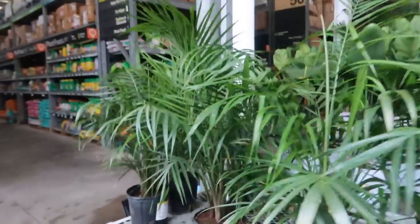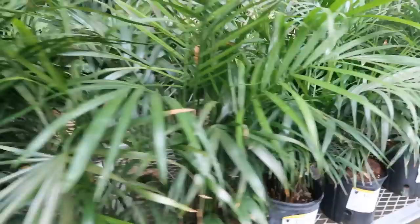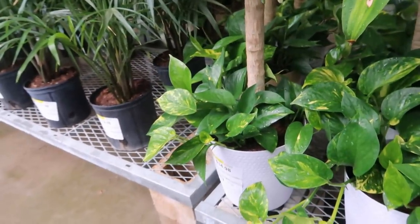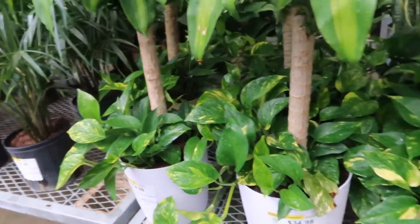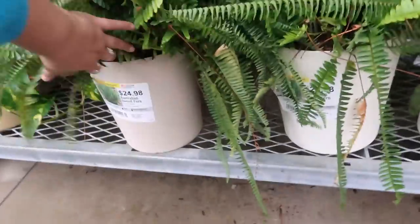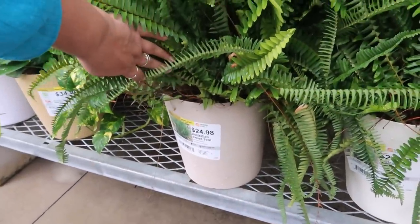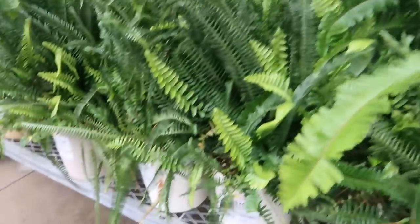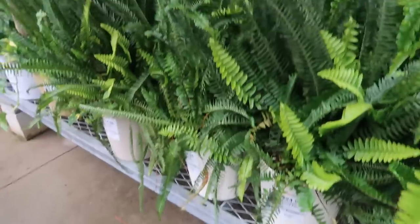And here they have some palms, $22.98. Beautiful. Majesty palms. Some nice yucca arrangements with pothos, $34.98. Oh, beautiful ferns. Australian sword fern, $24.98. That's nice. It's in a nursery pot, but with a cover pot on it. That's really nice. That's a good price for that.